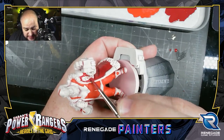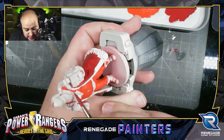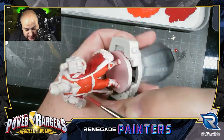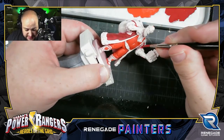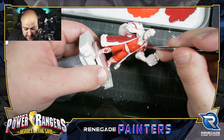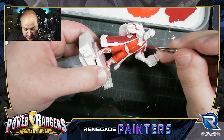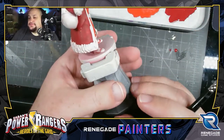I'm trying so hard not to get red paint on the stuff I want white, but I really am taking too much time doing that. There's all these bits that are supposed to be white, and I'm just trying to be so careful, and it's like, not worth it.